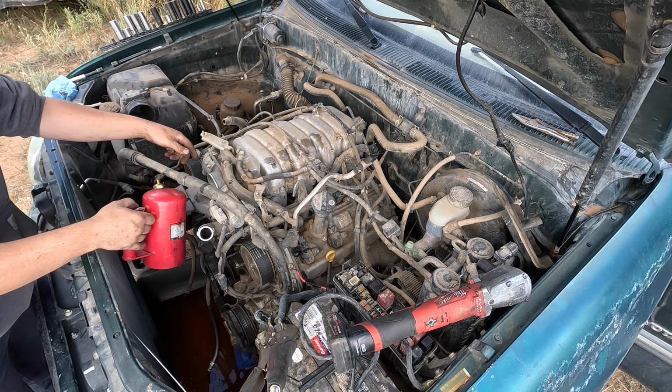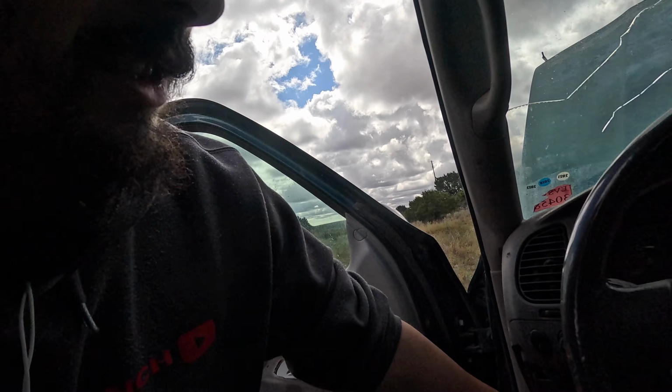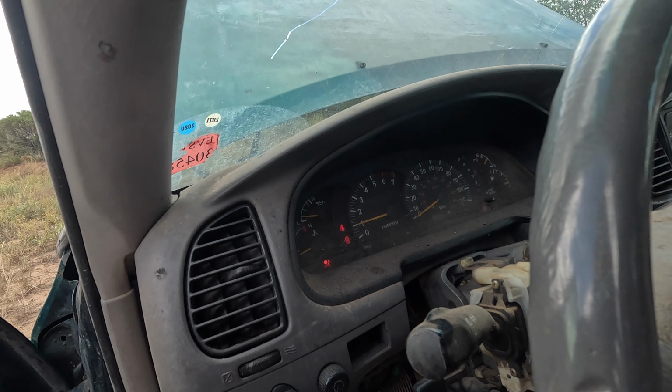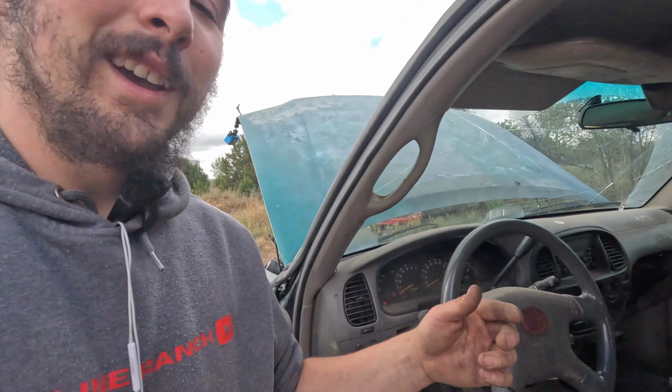And hopefully it idles for just a second. That'll give me more of an idea how healthy this engine is. Spritzed some brake clean in there. Now let's see what happens. Oh! Oh! It fired up! I'm fired up! Yes! This is a good engine, and with 175,000 miles, I'll bet it's a good trans.